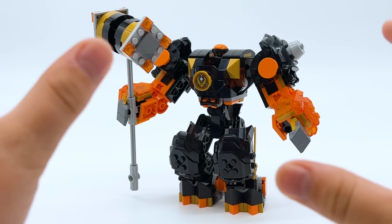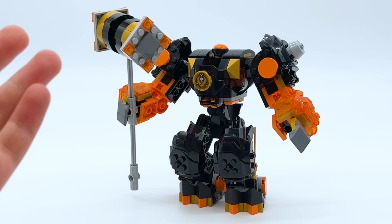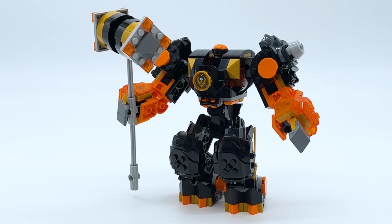It was a really cool experience, but yeah, I got to chat with the designers about sets, including this one, so if I throw out any details about the show or anything in this review, that's probably where I got that info from.